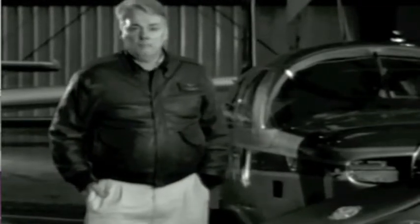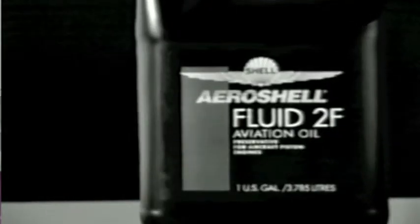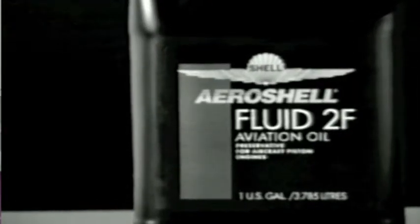Whether your airplane has an air-oil separator or not, we recommend that if the plane is dormant for more than 4 months, use a preservative oil like Aeroshell Oil 2F to reduce rust and corrosion.